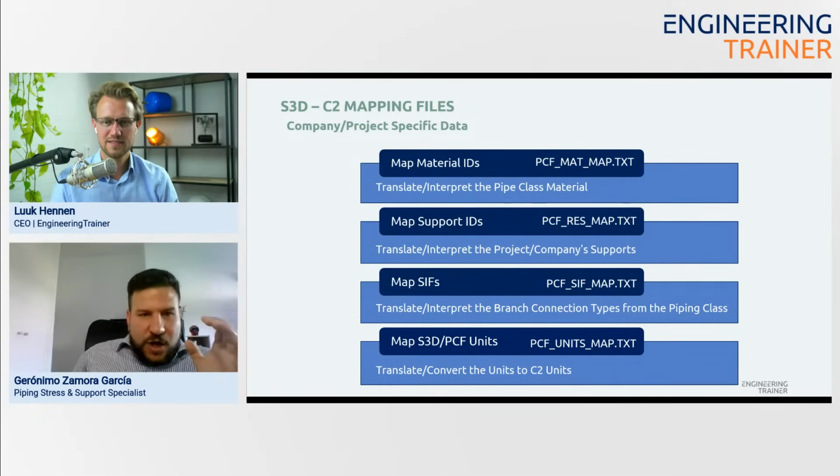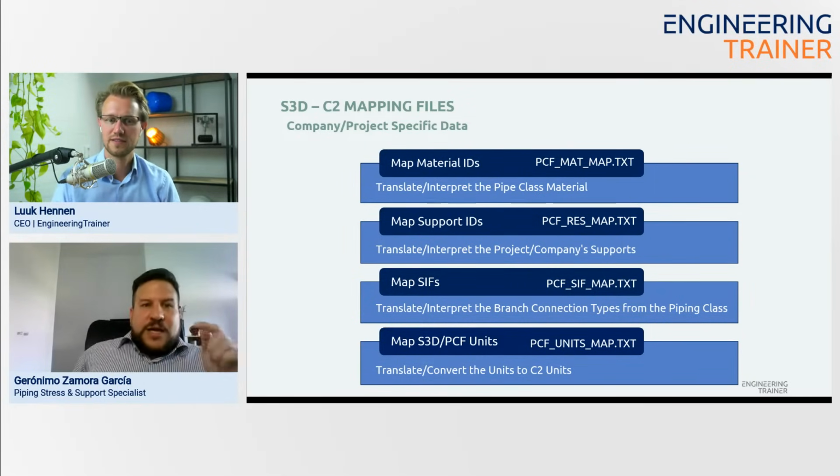Once you're done with your import of your PCF files, that's one of the things I always recommend that you check.